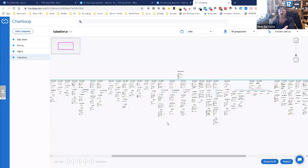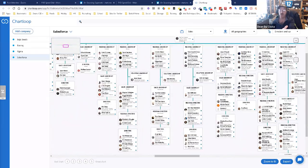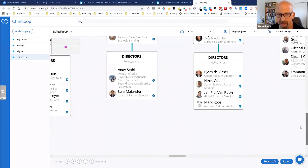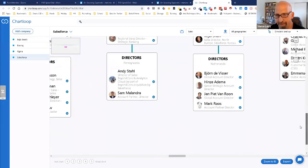And if I enlarge it and enlarge it and keep going, this means somebody must have done it already. Quite frankly, what this is doing is taking publicly available LinkedIn information and creating possible org charts from that.